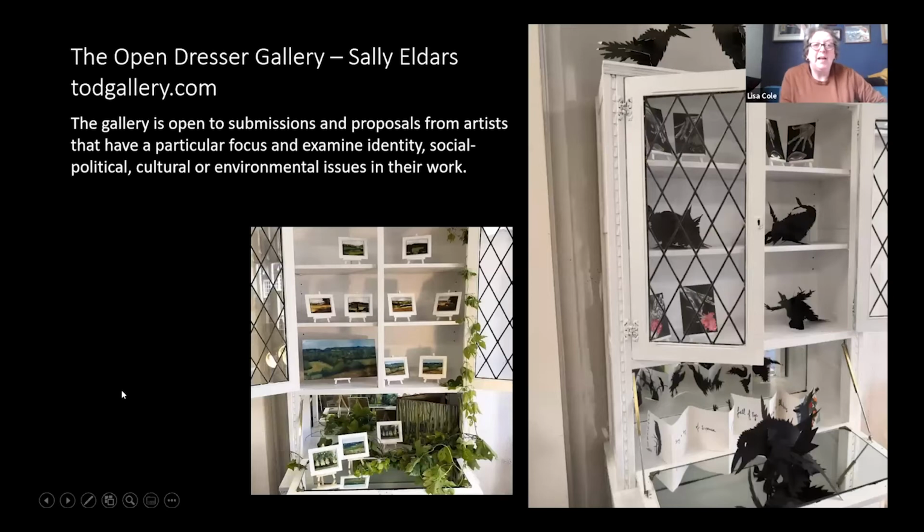This is the Open Dresser Gallery. This is Sally Elders. We started our galleries at about the same time. She's been really successful with it. I think she does a new exhibition every other week, and she uses the week in between to display her own work. She also runs workshops. The birds you see on the right-hand side there were from a really nice black ink drawing workshop that she ran. And this is a dresser. I suppose it's in her living room.